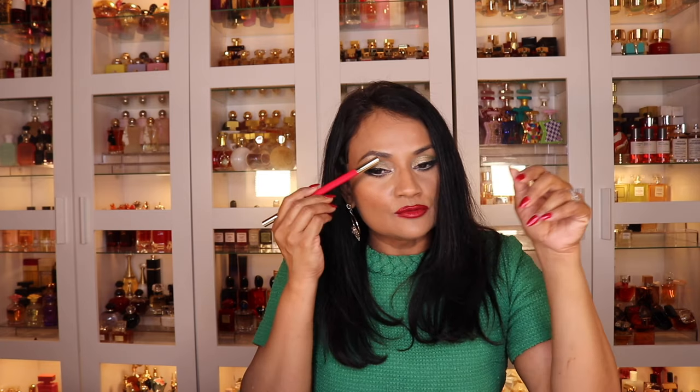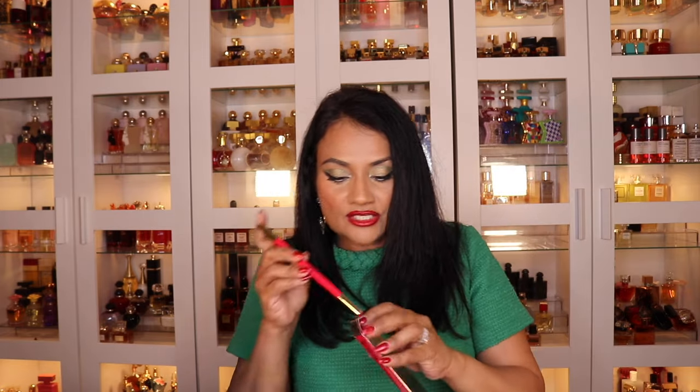Like, do the brow pencil towards the end of the tail of my brow, and then do the little brush hairline strokes with the brush towards the beginning of the brow. I don't know. I wish the one end wasn't a spoolie. I don't really need a spoolie in this case.